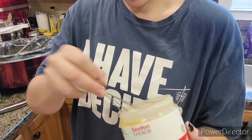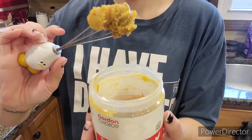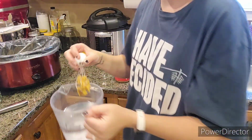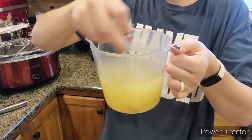What I just do, that's why it kind of looks wonky in there, I just take a good bit, about a tablespoon. I know it's hard to tell. I have a teeny tiny whisk here. I have some hot water I've already got out. This is about 2.5 cups. I just put it in there, whisk it around a little bit.